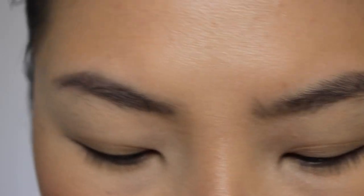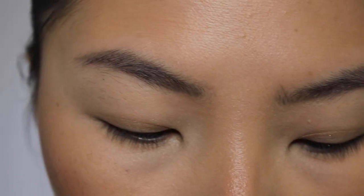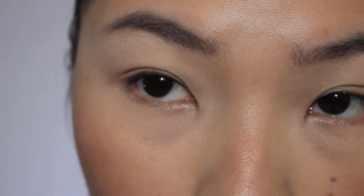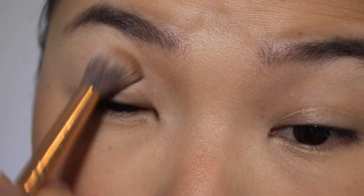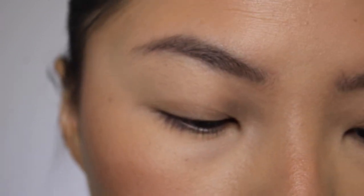All right, let's go into this taupey transition. I'm using a BH Marble Luxe number 7. It is powdery. So I'm going to fluff that through the inner. Just define my inner first.